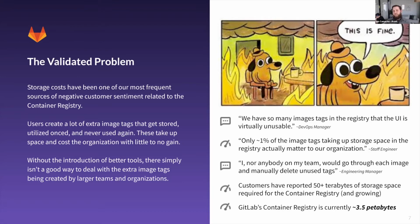I had to laugh really hard. I think every presentation needs a comic or a GIF or a meme or something fun. But this one with the dog saying everything is fine while the house is on fire was actually something one of our users said: this is what I feel like. I know I need to solve this problem, and it's continually growing, but I can't do anything about it right now.